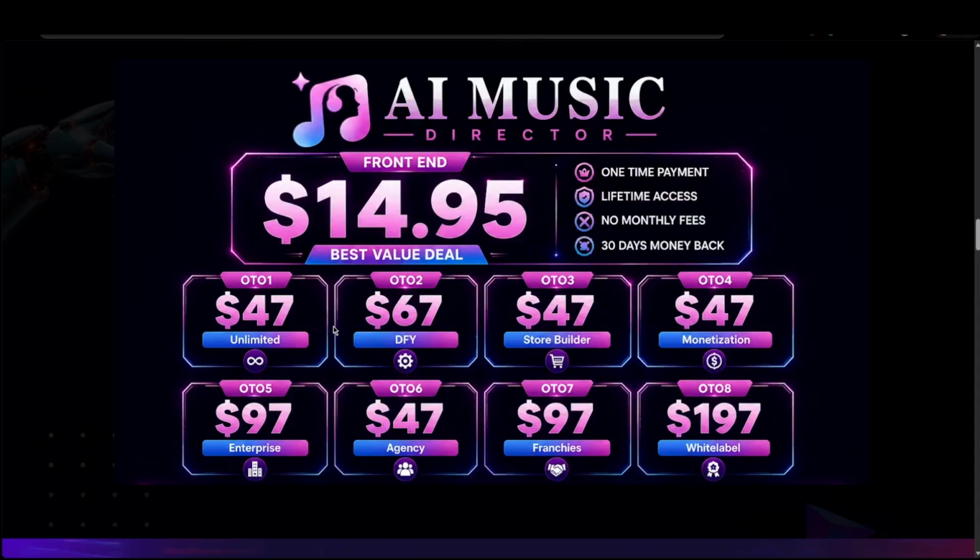OTO3 is the store builder for $47 to create a marketplace for your tracks. OTO4 is monetization for $47 to unlock high-converting campaign angles. OTO5 is enterprise for $97 with faster render speeds. OTO6 is agency for $47 to sell promo jingles to local clients. OTO7 is franchise for $97 to resell the entire funnel. And OTO8 is white label for $197 to rebrand the platform under your own domain.